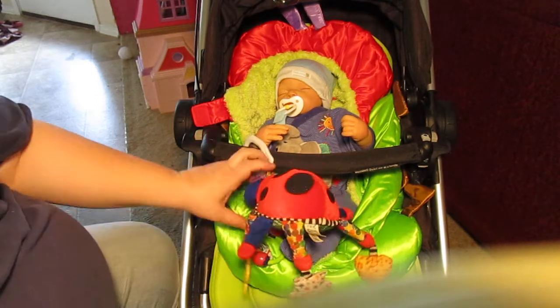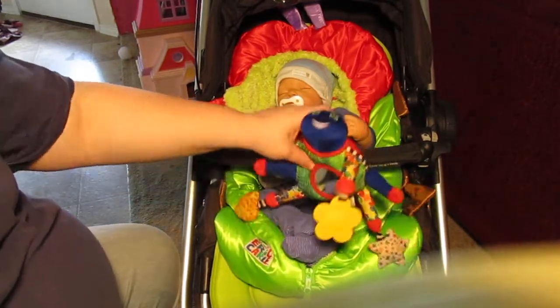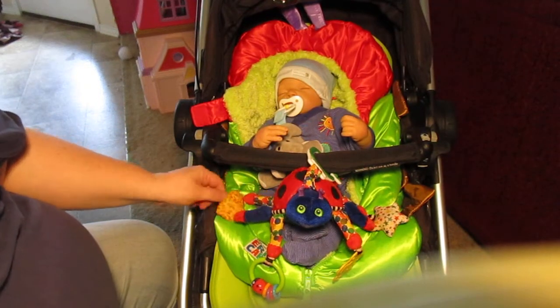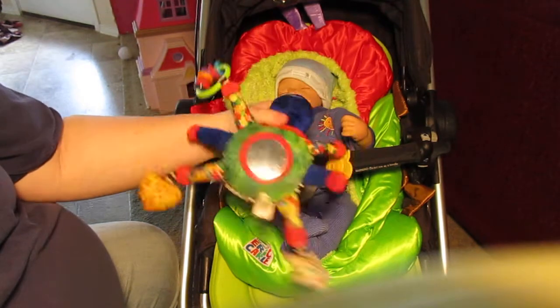So, and I found my ladybug toy. My Eric Carle ladybug toy. I was going to get a Very Hungry Caterpillar toy, but I found this one. We've had this one. It was my daughter's when she was little.